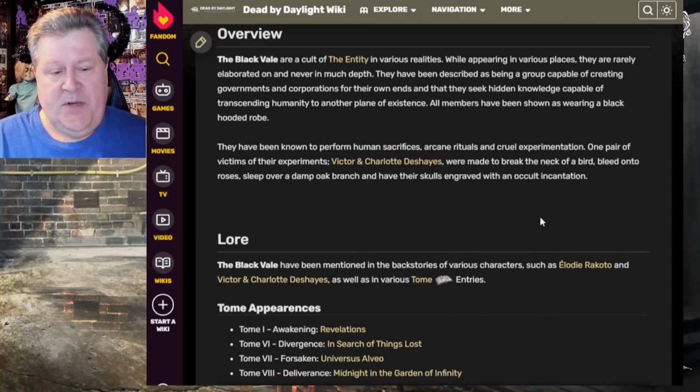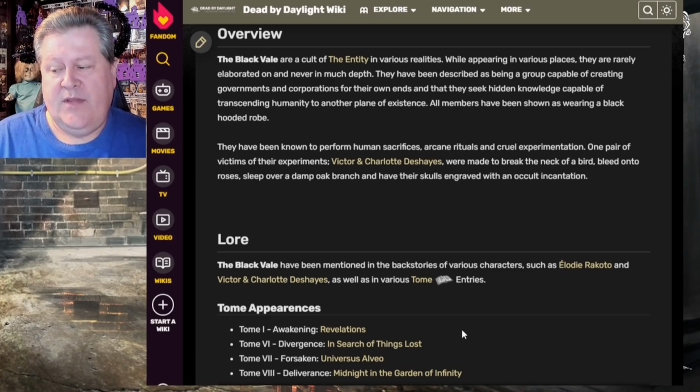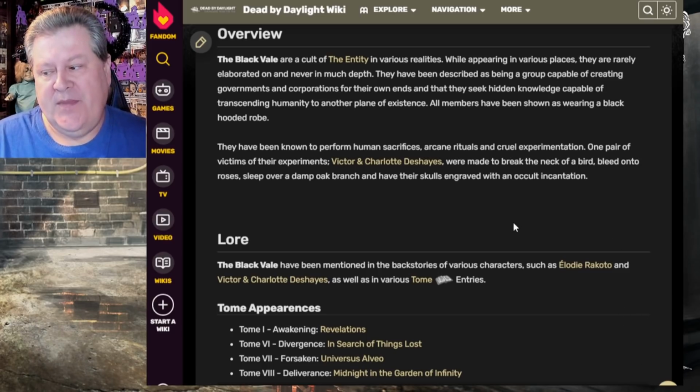The Black Vale have been mentioned in the backstories of various characters such as Elodie Rakoto and Victor and Charlotte, as well as in tome entries. Hattie Cower had some connection with them too. So they appear in tome 1, tome 6, 7, and 8. So yeah, the Black Vale's got some connection to this chapter, I would say.